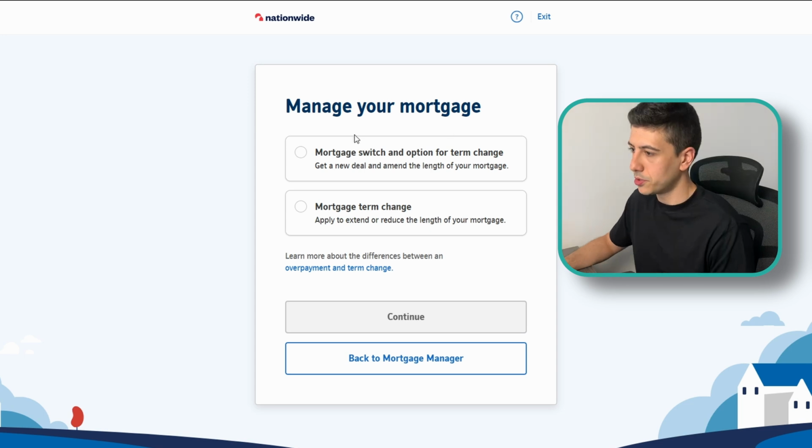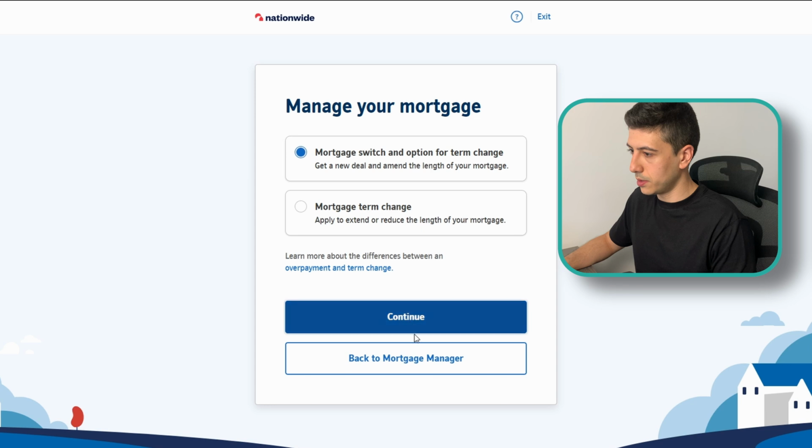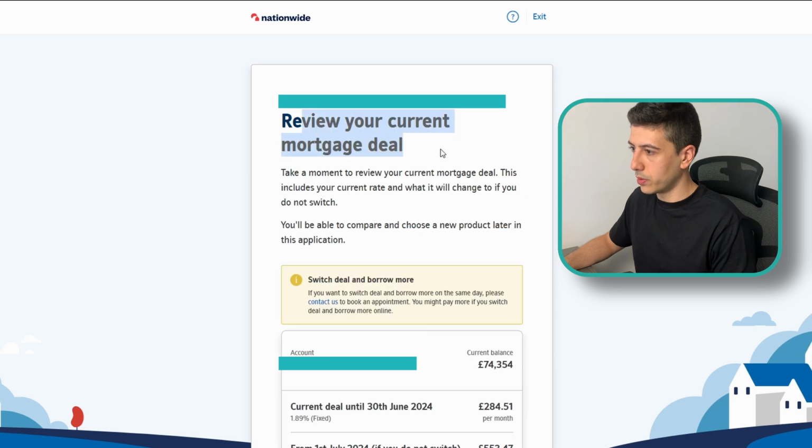Manage your mortgage, mortgage switch, an option for term change. Get a new deal and amend the length. Or mortgage term change, apply to extend or reduce the length of your mortgage. So you can see over here I have the option of the length, but I don't get a new deal. So I want a new deal because my existing one is going to expire. So I'm going to click on this one, continue, review your current mortgage deal.